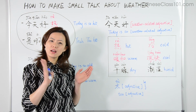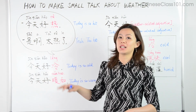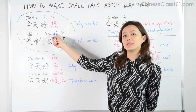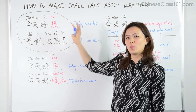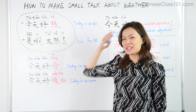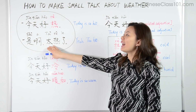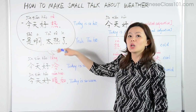Okay, now let's go back to the dialogue. Now we know the setting of this dialogue. It's on a hot day. 今天好热. And the key word is 热, right? Hot, 热. So do you see 热 anywhere else in this dialogue? Yes, it's also used in the response line. 太热了, too hot. 太热了 means too hot.